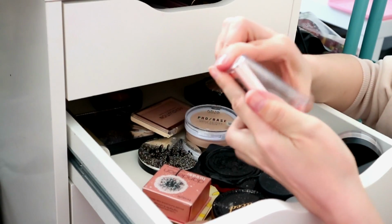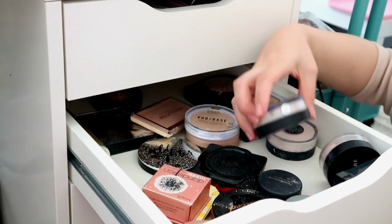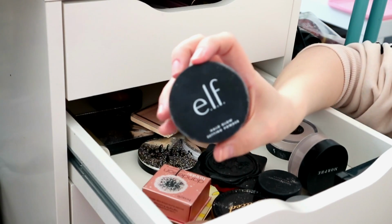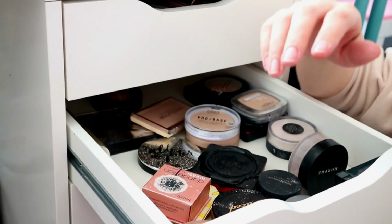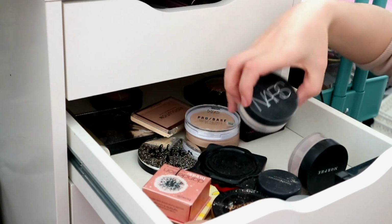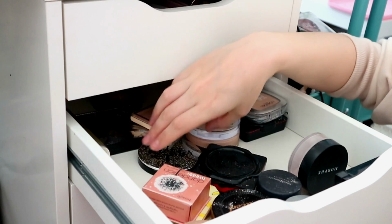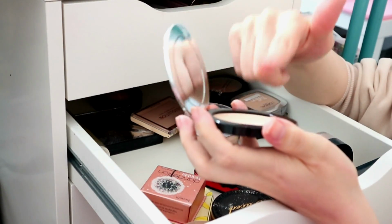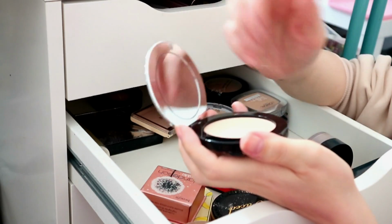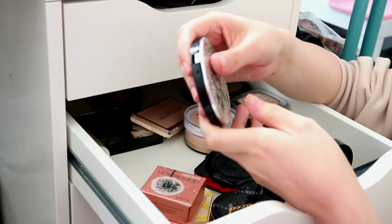Pure Bake in Translucent Bacon Blot. I'll get rid of that. I don't need two. Elf Halo Glow Setting Powder. This isn't going anywhere. This is like a glowy setting powder that can stay. NARS Snow, that can go. I've used it once. Urban Decay All Nighter. I've not actually tried this yet. I've only stuck my finger in it. I'm going to keep that. They sent it to me and it's my only Urban Decay face powder.